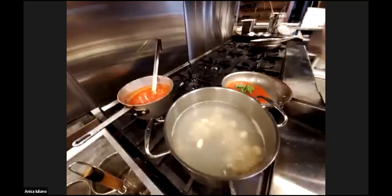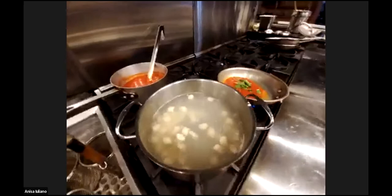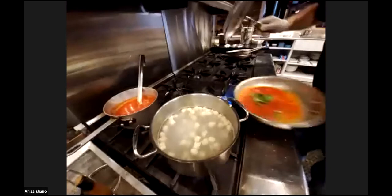You see the gnocchi starting to pop up? Yes, I can. Beautiful. That's such a wonderful sight. It brings me home to grandma's house immediately. I remember. We put a little pepper, black pepper. Yeah. A little more salt. Okay, at the time the sauce is ready, the gnocchi is ready too. And we start to put the gnocchi in the sauce.